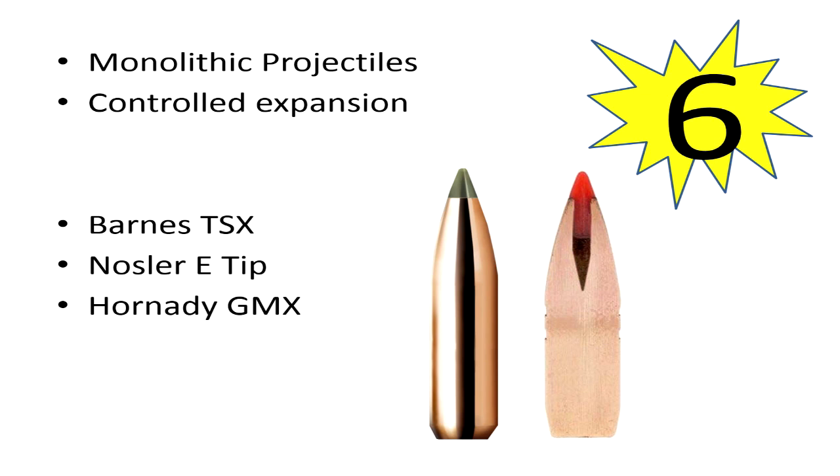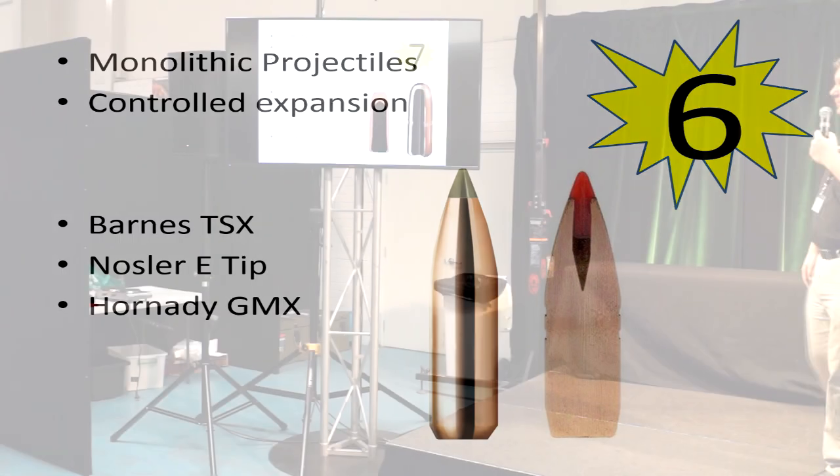When we say monolithic, what we mean is it's made from one material, typically copper. So they're actually turned, they're not swaged. And controlled expansion, usually these projectiles have grooves on the nose of the projectile that help control it from opening up, like the Barnes TSX is a good example of that. And examples are also the Nosler E-Tip and the Hornady GMX. So solid copper design, really good on large game.